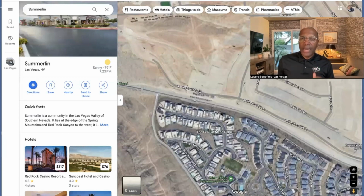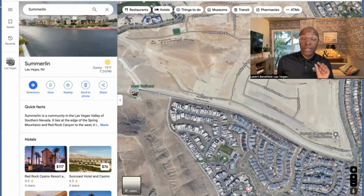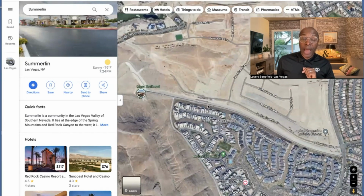But I think you can still find some in maybe the high ones or the low twos as far as getting into that area. Beautiful area. Love to introduce you to that particular area as well. Again, Summerlin South is one that you want to be paying attention to as well.